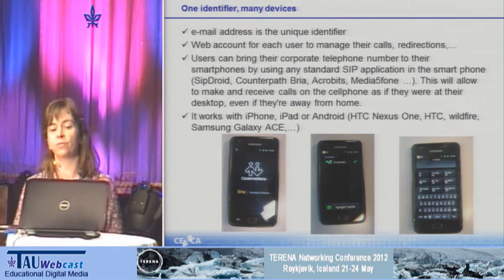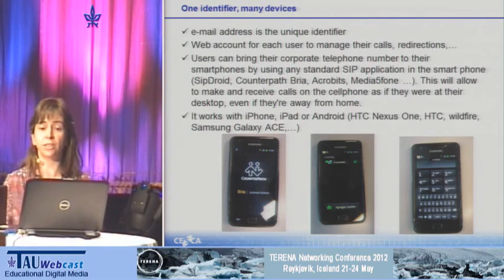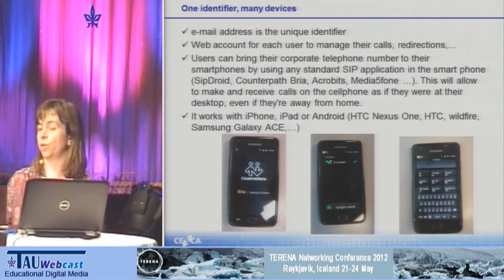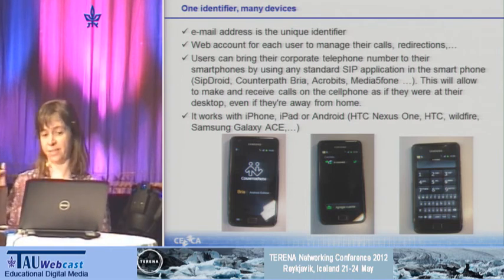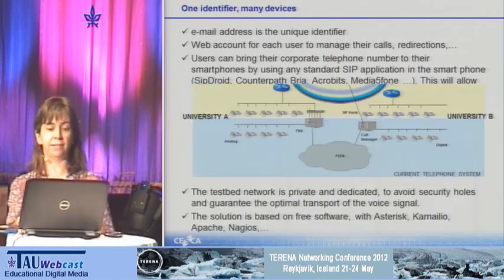They can use the smartphones by using a standard SIP application like Bria or SIPDroid. And this will allow to make and receive calls. I can receive calls here as if I were in my office. It works with these telephones, with iPad or Android. It doesn't work with BlackBerry yet.